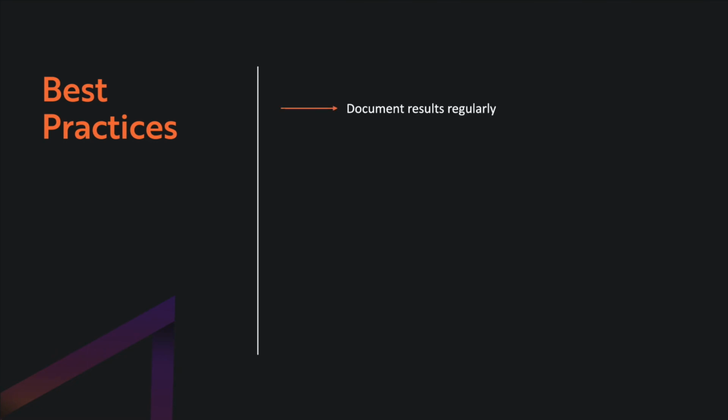Document results regularly. As we mentioned above, data analytics establishes a firm foundation for your employees to understand which particular dynamics of vendor management need to be adjusted. We suggest weekly reporting to provide regular, consistent vendor management analytics.